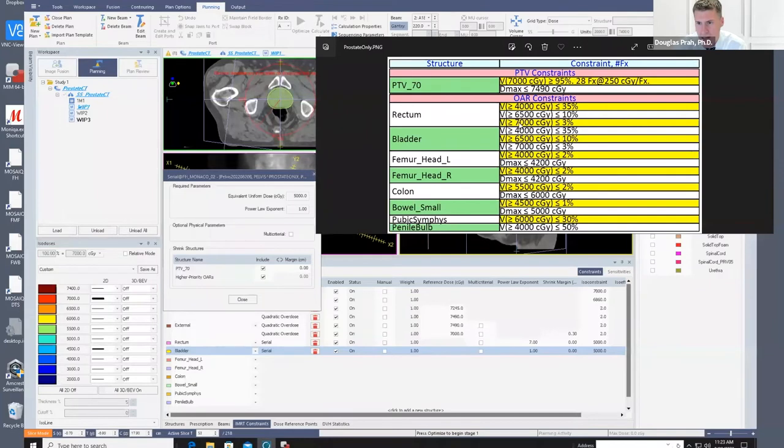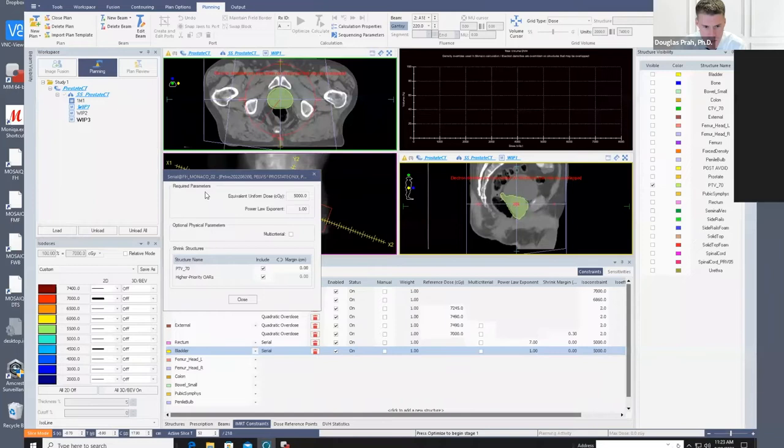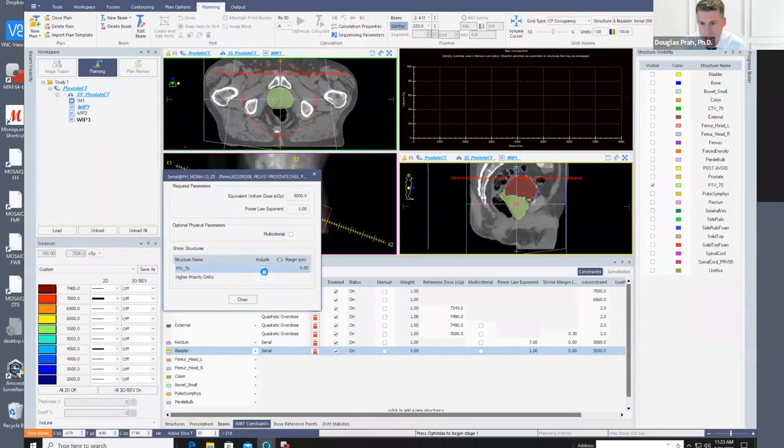And let's go back. So I need to hit 4,000 less than 35, 65 less than 10, and 70 less than 3. So I'm going to try to hit all of those points, but I'm only going to use one constraint for it. And that's a serial constraint. Okay. And you can see the cost function, that's the bladder. So you can see, I can turn the shrink margin on or off, but there's very little that's actually overlapping my PTV 70. So even if I have it on or off, it's not going to make much difference. And then I'm going to do the same thing again and I'll do 7 in here, okay?